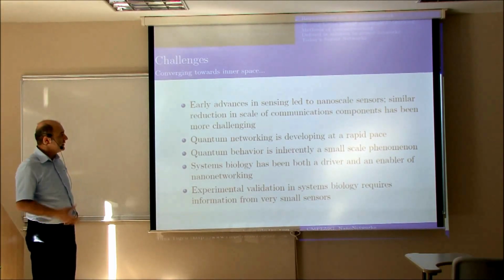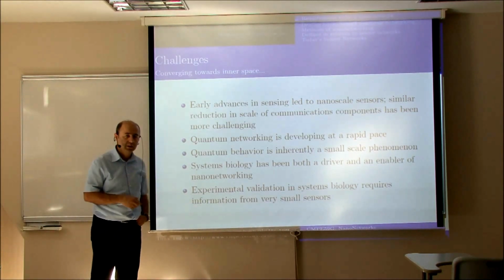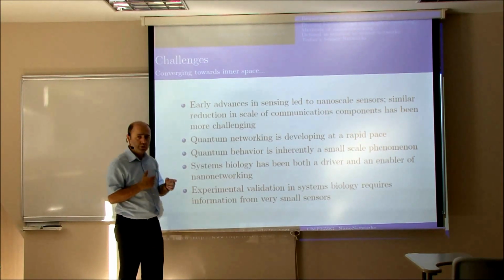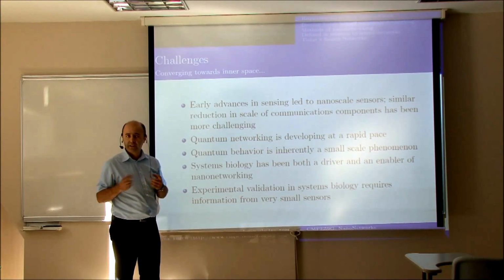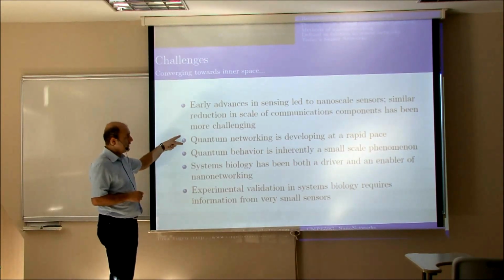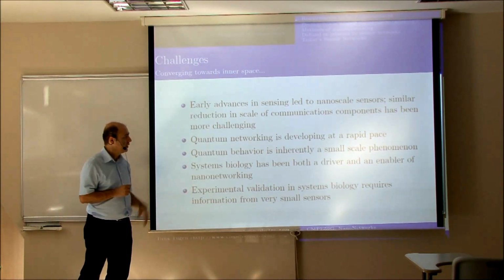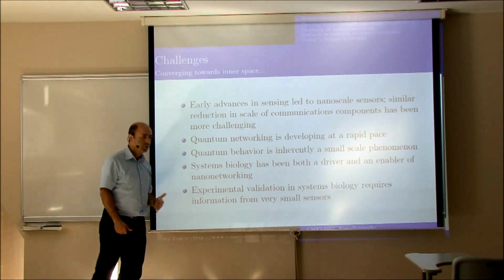Early advances in sensing have also helped nanoscale sensors, like the biological and chemical sensors we discussed earlier. And these have a close relationship with nanotechnology. Actually, there are sensors that make use of nanotechnology for the sensing component itself. On the other side, quantum networking is growing at a rapid pace. Systems biology has been both a driver and also an early enabler for nanonetworking.